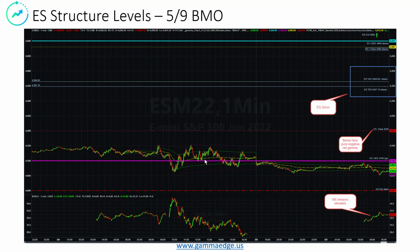And some comments here for you to review. Taking a look at the ES, this is the June expiry. I will note that the zeros are moving down. Typically when we see a single expiry like this and we see these dropping, it does indicate that puts are continuing to be added here in the ES. We are significantly below the minus trans level, and when that occurs, everything down here is net negative, and we still are quite elevated in the VIX, as you know. And since I did this, we've actually dropped quite a bit in the overnight session.